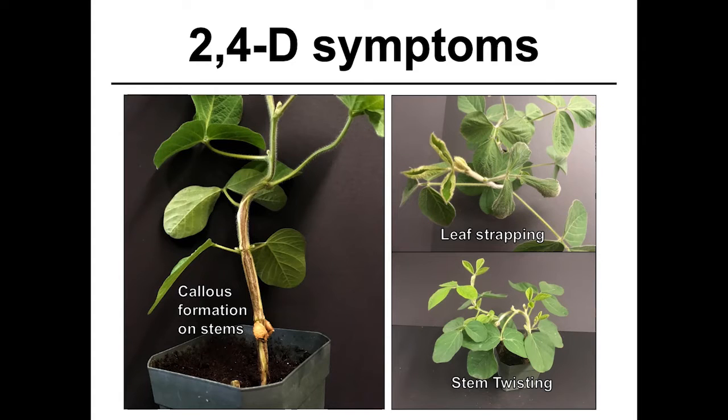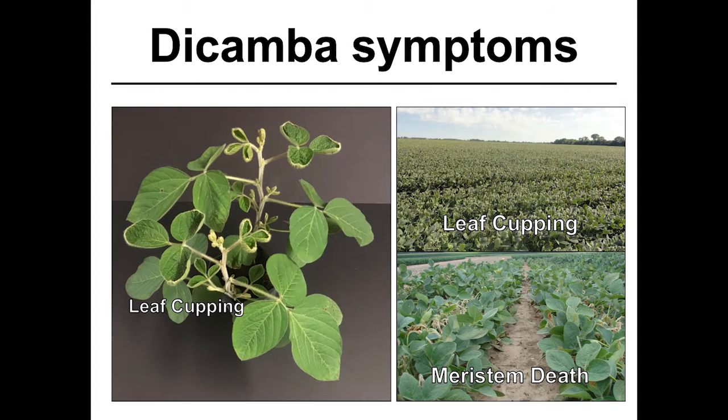This picture here is just to illustrate the symptoms of 2,4-D exposure. For 2,4-D, you have callus formation on the stems. You also have leaf strapping and stem twisting. You're very unlikely to see stem twisting and callus if you have dicamba drift. In some cases, you actually can see some leaf strapping with dicamba, but most of the time it's only cupping. And again, for dicamba symptoms, most of the time it's only cupping, as you can see in the fields.